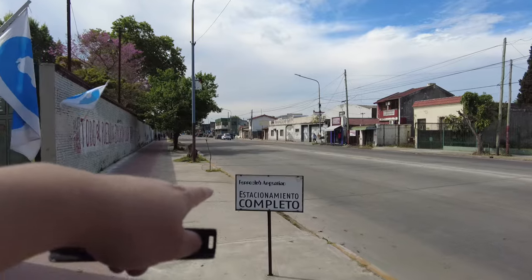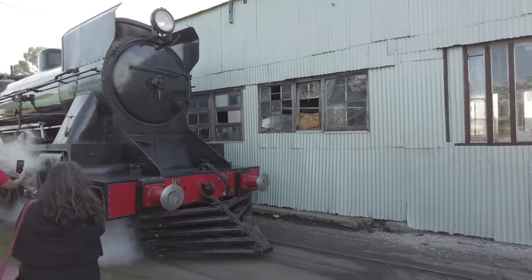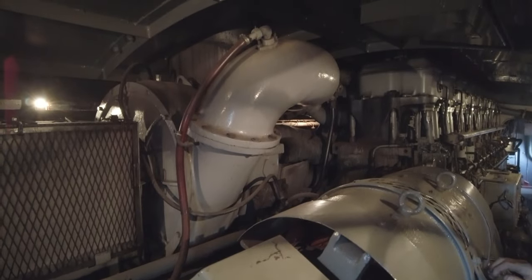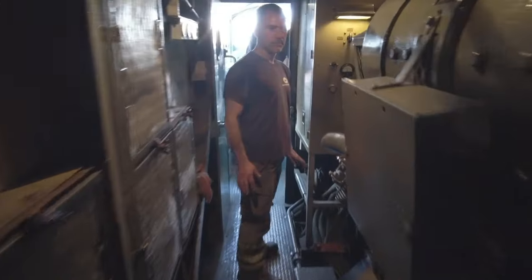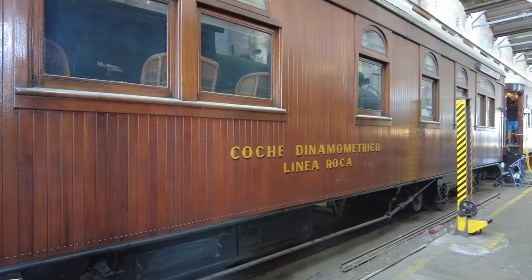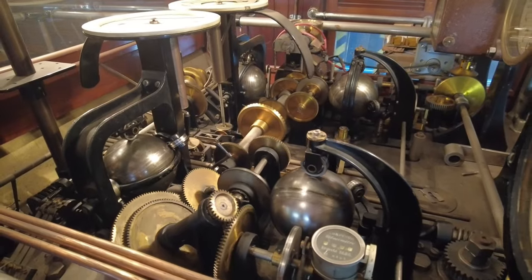Ferroclub Argentino. Engine is super clean. Look at this thing. Look at that. It's huge. This thing is so cool. A dynamometric train to test different parameters. So we can train this one alone.